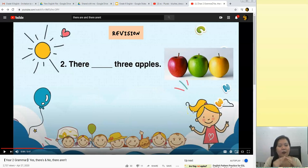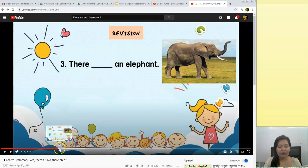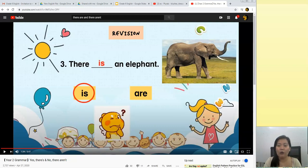"There, blank, 3 apples." What is the correct answer? Is it is or are? How many apples do you see? 3, right? The correct answer is are. Very good. There are 3 apples. Great job. Let's move on to the next sentence. "There, blank, an elephant." Is it is or are? Let's see. There's only one elephant, so we are going to use is. There is an elephant. Great.